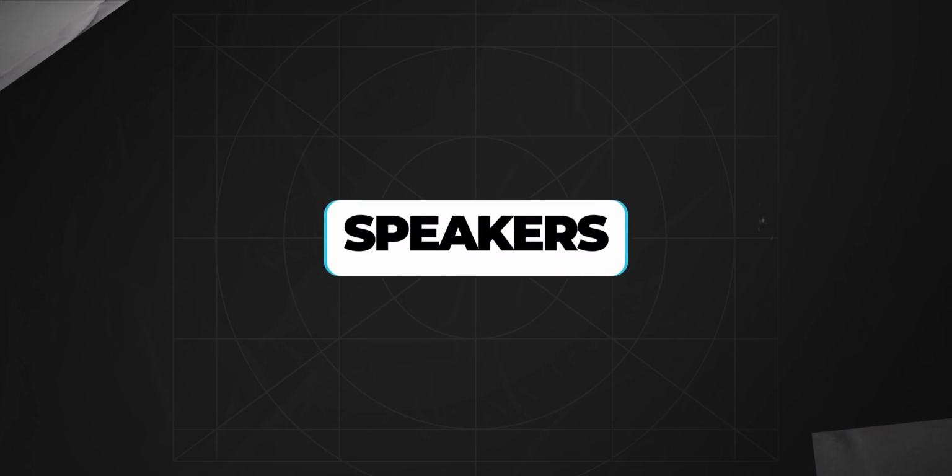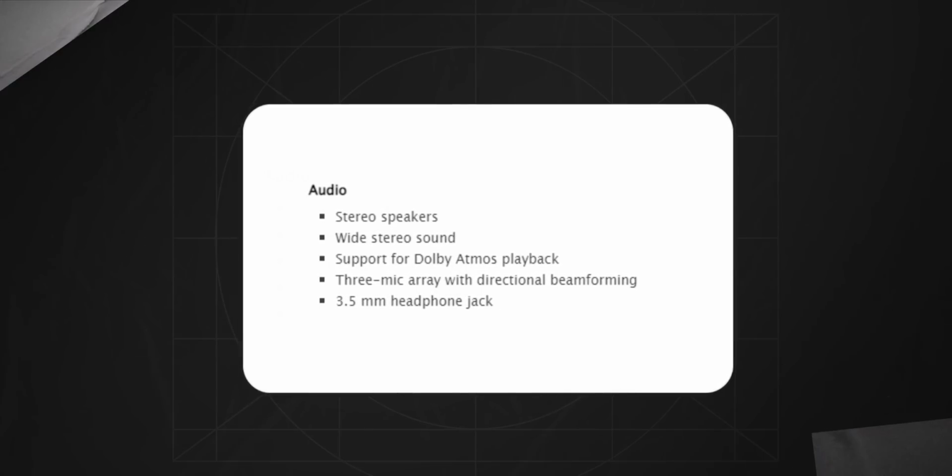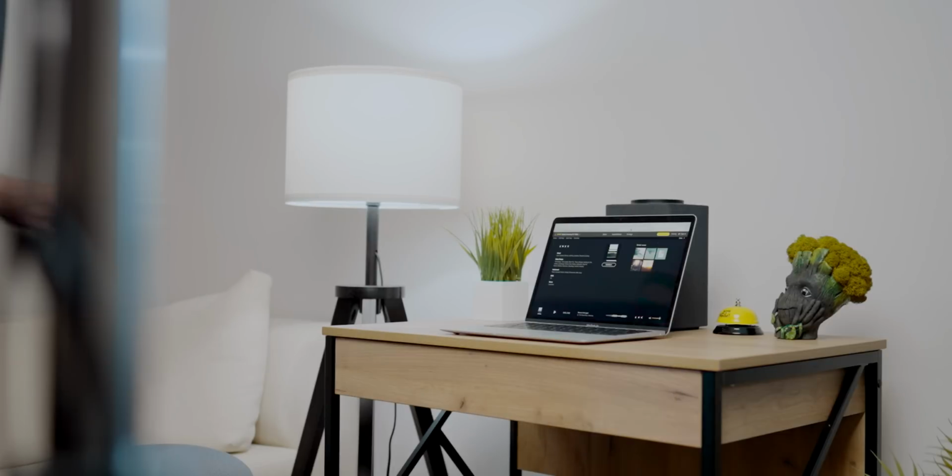Let's also quickly talk about the speakers. For a laptop that's so slim and lightweight, the sound quality is surprisingly great. Of course, it's not quite as good as what you get on a MacBook Pro, but considering the size and price point, it's hard to complain. If you're watching a movie or listening to music, you will definitely be able to enjoy the experience without feeling like you're missing out on anything.